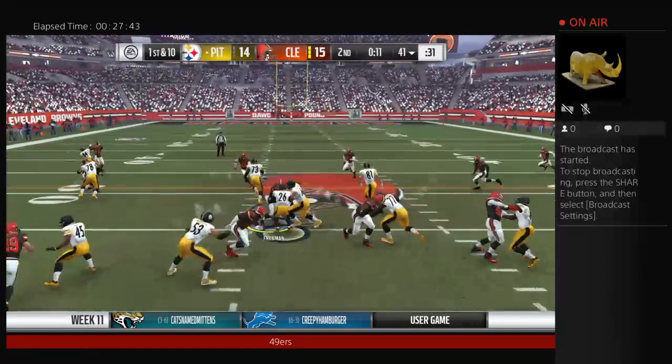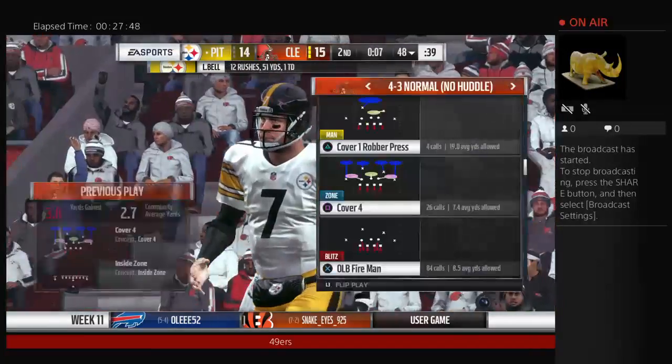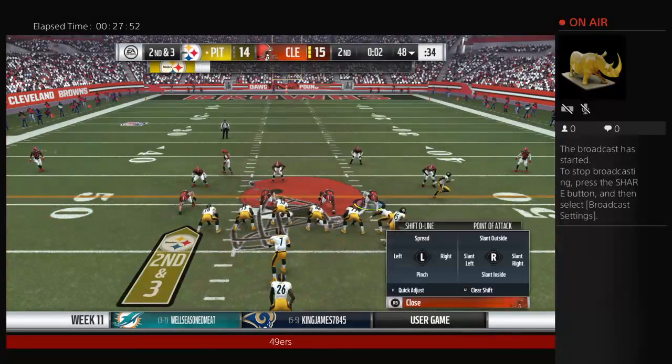And they'll keep it on the ground with Bell. And he's going to bowl his way forward to the 48. A solid run on first down. Gain of 7 leaves him with a 2nd and 3. And now they're in the hurry-up.